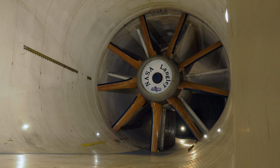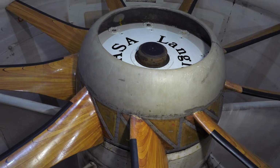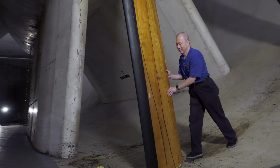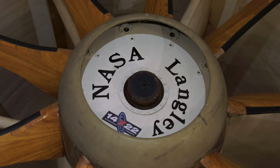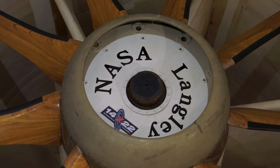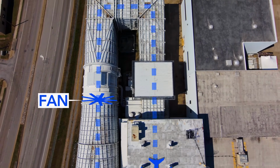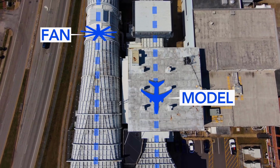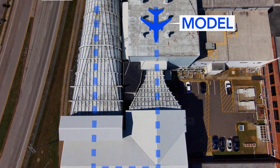So as you can see behind me, we have a very large fan. The fan is 40 feet in diameter, consisting of 9 wooden blades made out of Sitka spruce. Each fan blade is 16 feet long, weighing about 650 pounds apiece. The fan is attached to a 12,000 horsepower electric motor. That fan will push air through a tunnel that's looped on itself. And on the other side of this tunnel will be an aircraft or whatever our model is.